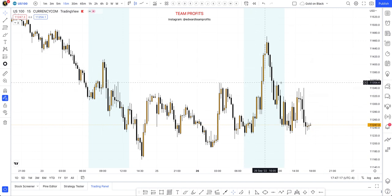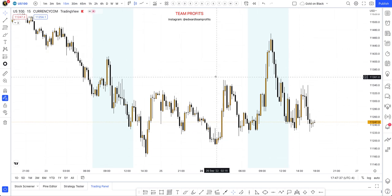You might wonder what line is this, why I have these colors, these stripes right here. So these blue stripes are basically to mark up the sessions, normally the hours that I usually trade. So this is today, this is Monday, from 7 a.m. to 1 p.m. is normally the hours that I trade. Okay, so this is what I was spotting.